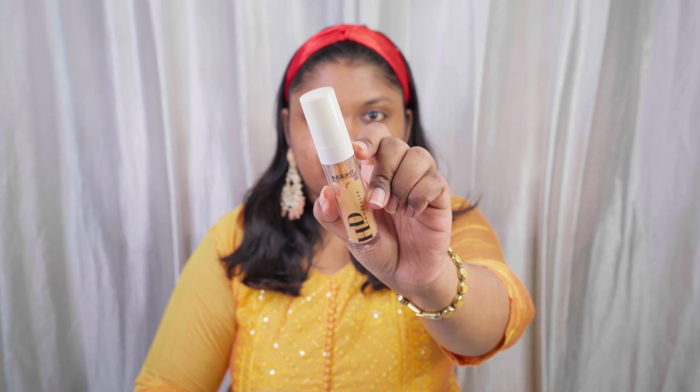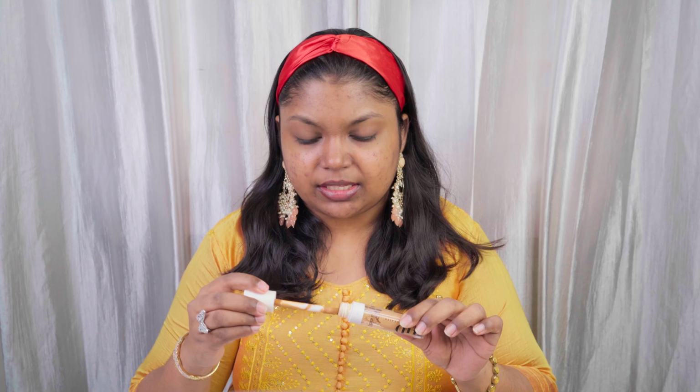First, I'm going to use a concealer, which is a beautiful full coverage concealer from Inside Cosmetics. It's their HD concealer. I'm in the shade MN35 and this is a pretty good match for me. So I'm going to apply wherever I have hyperpigmentation, dark spots and my flaws to cover it up, and I'm gonna blend it so well.